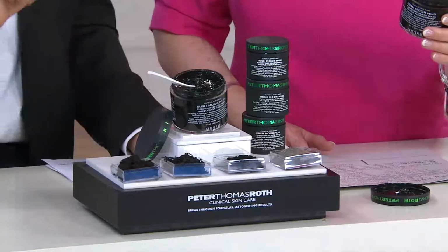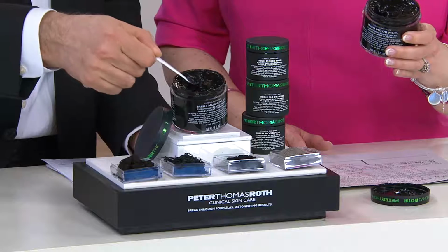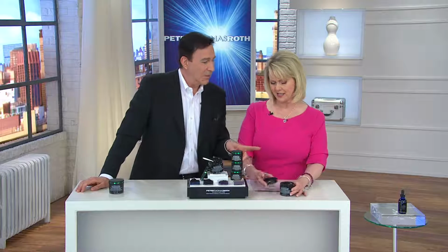The difference is it is not drying. It is rich and moist. It won't dry out. It doesn't smell. There is no smell. And actually, I was amazed at how wonderfully it spreads. It glides right on. You don't need a lot. In fact, the interesting thing is, I give you a lot. You get a lot. That's the mask thing. It lasts a long time.